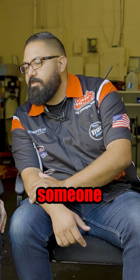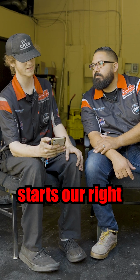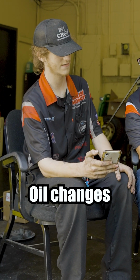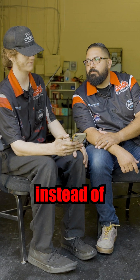What's something that someone could do to prevent this from happening? Generally speaking, with the mileage of the vehicle, nothing much, but it really starts right when you buy the vehicle. Preventative maintenance such as oil changes, fluid changes, coolant changes, all sorts of things like that can all help your engine last longer instead of coming to this point.